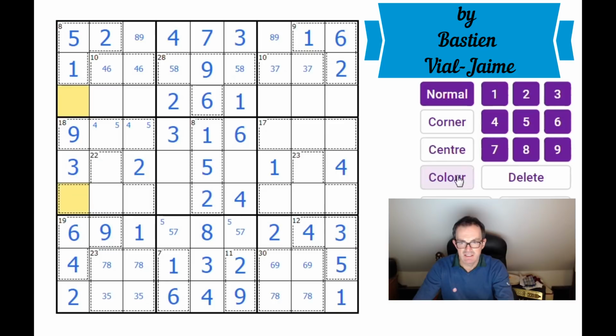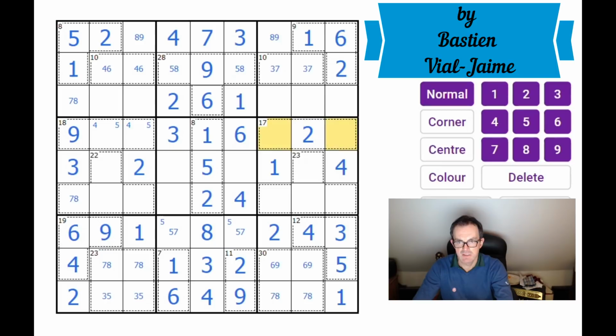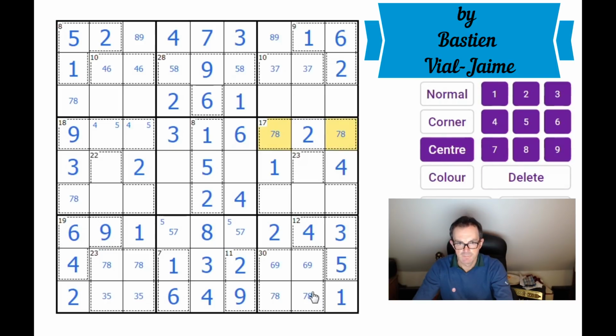It's stunningly clever, this. 7, 8 pair to complete column 1. These squares must be 2, 7 and 8. The 2 can only go there. So these two squares are now 7 and 8. What's next? 8, 7, 8.